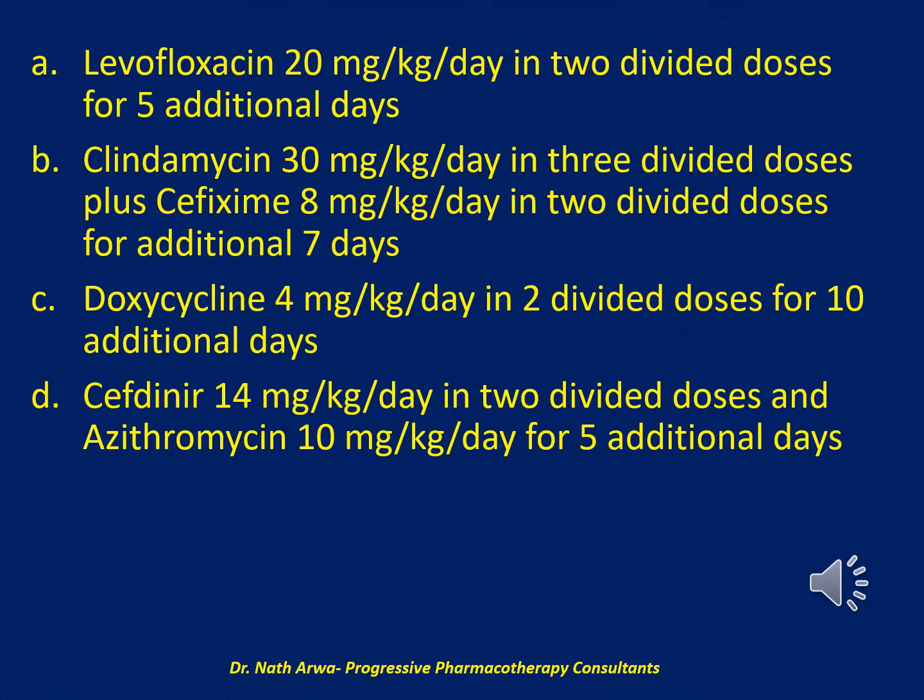Is it A. levofloxacin 20 mg per kilogram per day in 2 divided doses for 5 additional days, or B. clindamycin 30 mg per kilogram per day in 3 divided doses plus cefixime 8 mg per kilogram per day in 2 divided doses for additional 7 days, or C. doxycycline 4 mg per kilogram per day in 2 divided doses for 10 additional days, or is it D. cefdinir 14 mg per kilogram per day in 2 divided doses and azithromycin 10 mg per kilogram per day for 5 additional days? I will give you 10 seconds to choose the correct answer to this question from the listed options.